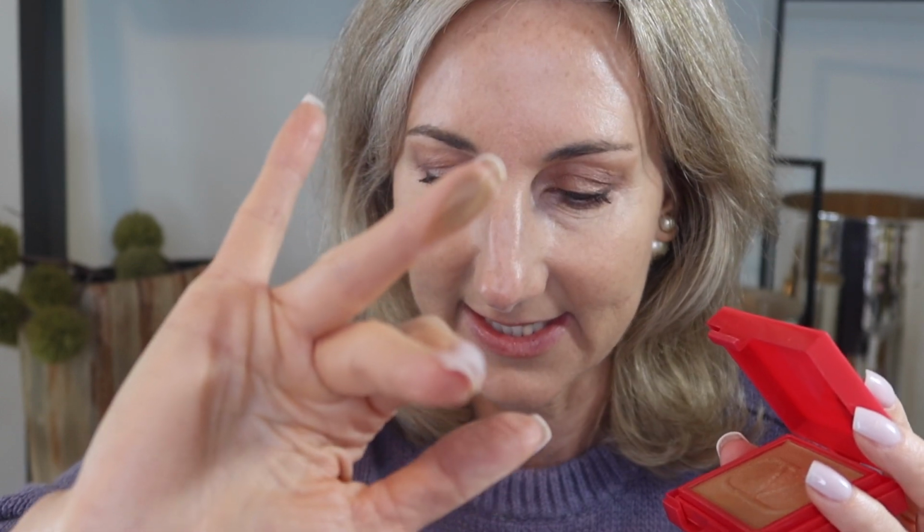Love it. And then I am going to pop on a little bit of the Valentino. This is the Universal Bronzer, and I'm laughing at myself, but I really like these products, and I ended up picking up a blush as well when I was in LA. And this is just such a great formula. It is a cream to powder formula. I think this color is just fantastic. So I'm going to sweep a little bit of that on my cheeks here.